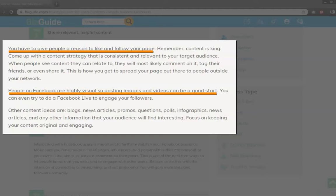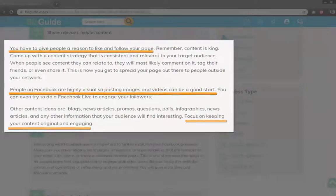Given that people are visual, providing images and videos of excellent quality will definitely draw attention. Some of the things that you might want to include or utilize are blogs, promos, an engaging question, infographics, and news articles. Going live on Facebook is also a great way to engage your followers. Just remember, content is king. See to it that you keep things original and engaging.